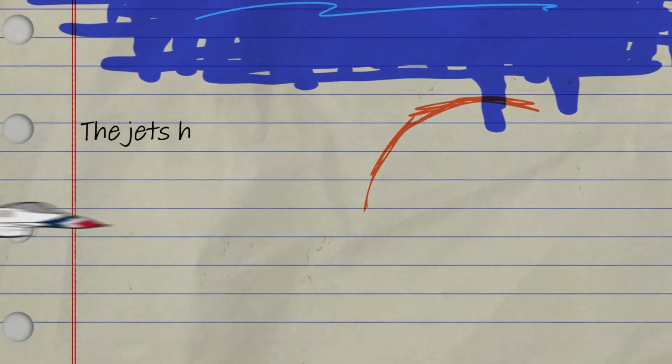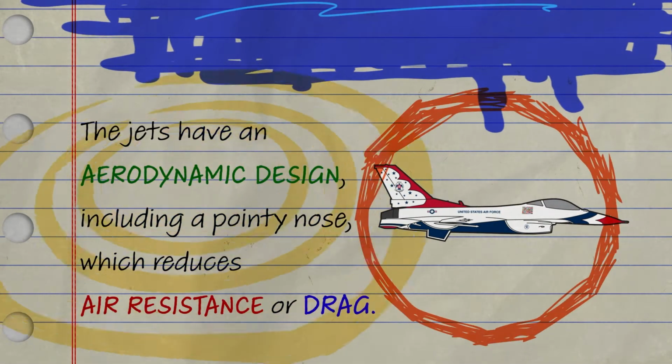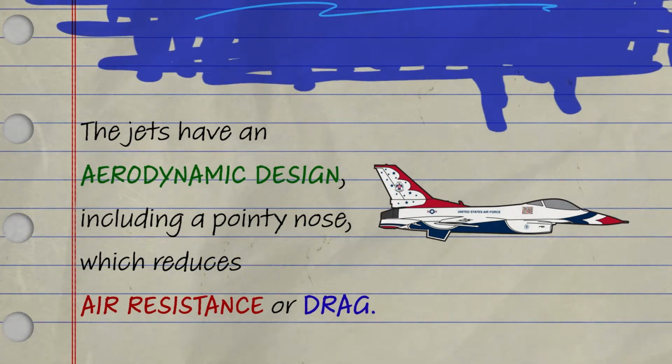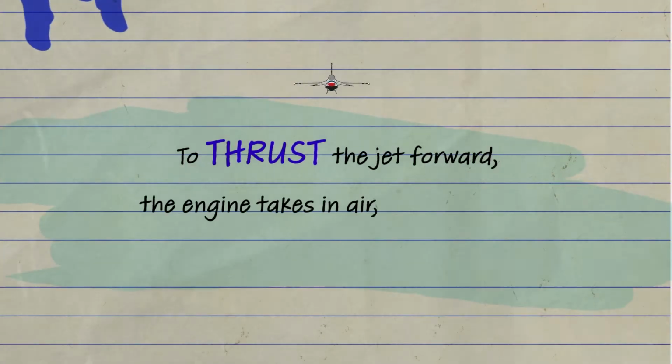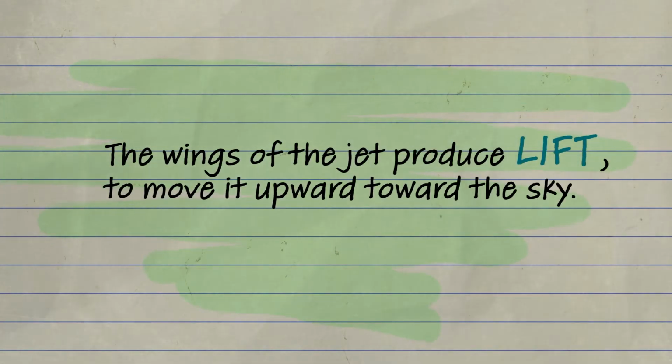Let's review what we learned. Thunderbird pilots fly at speeds up to 450 miles per hour. The jets have an aerodynamic design, including a pointy nose, which reduces air resistance or drag. To thrust the jet forward, the engine takes in air, compresses it, and shoots it out the back through the exhaust. The wings of the jet produce lift to move it upward toward the sky.